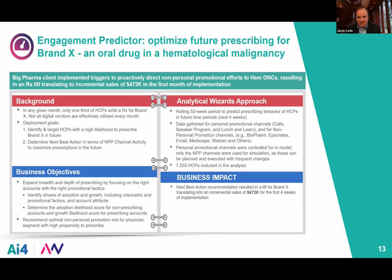The data that we gathered for this project is we gathered the personal promotional channels, and we weren't optimizing the personal promotional channels, but we were controlling for them. And what that looks like in our industry is sales reps, calls to doctors, any speaker programs, any lunch and learns, anything that's kind of a personal promotion. So we control for those, and then the non-personal channels, which is mainly banner ads, webinars, emails, kind of anything online, is what we're really trying to tweak and optimize here. And there were about 7,500 doctors included in this analysis.